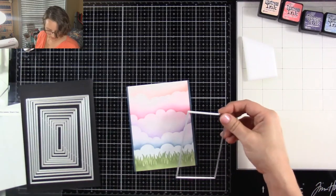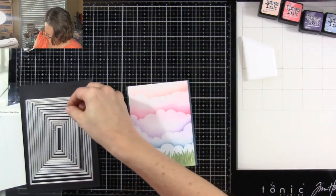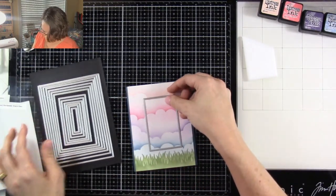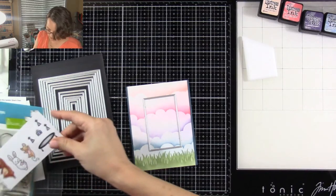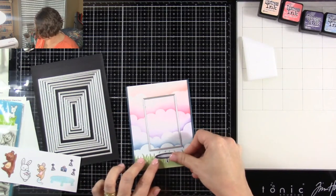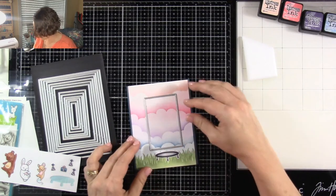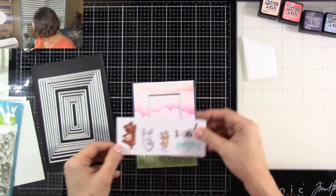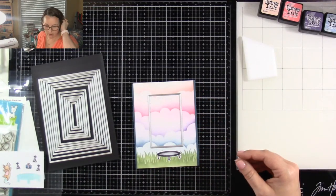I don't think I want it to be that big either. We want it to be maybe even smaller than that. So let's just kind of see how big I want it, because this is going to be in the grass. This is going to be on there. And I'm going to have a couple little folks jumping. That's what we're going to have.